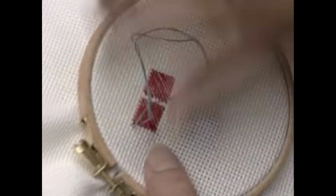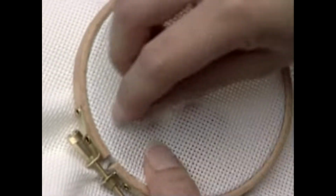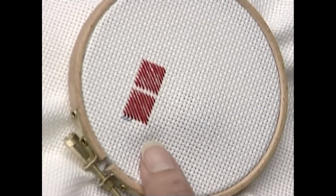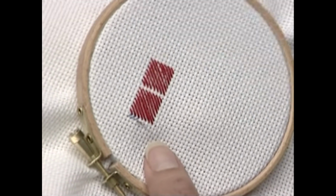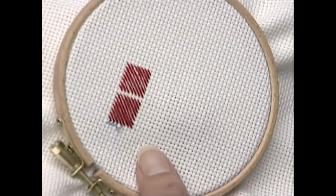Although we leave gaps between each of the stitches in the squares, the spaces between the actual blocks are filled with lots of small diagonal stitches. All we're doing is working our way round the squares like so. On the whole, the stitches are worked around in the same direction as the ones in the squares. However, there is nothing stopping you from stitching in the opposite direction.